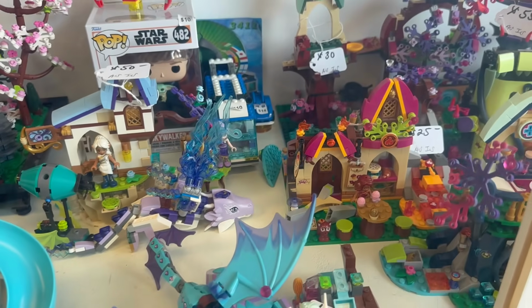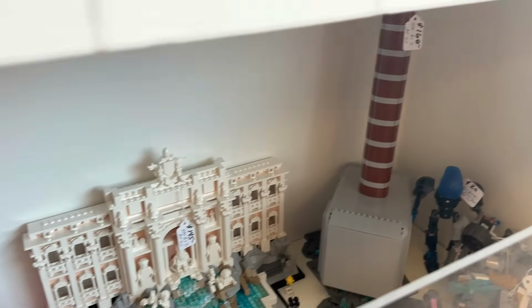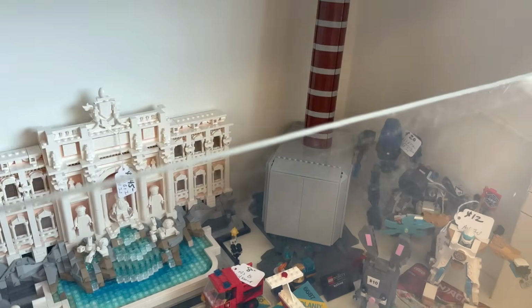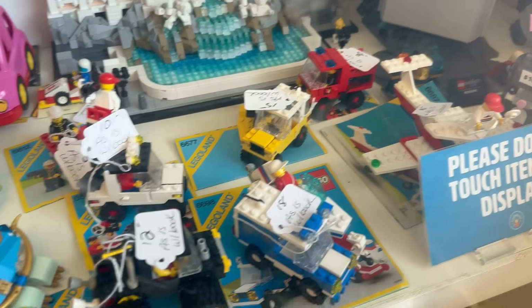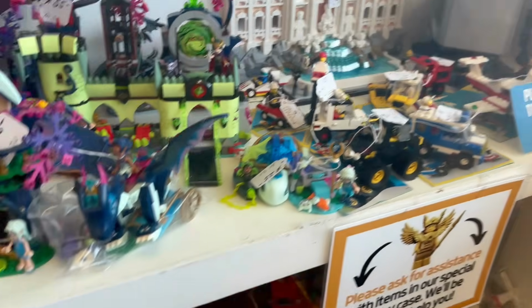We have some more smaller sets. I'm not sure which theme that is. Over there we have the Trevi Fountain and we have Thor's hammer, Mjolnir, hanging out in the back corner there. And then look at some of these older classic Legoland sets. Wow, those are really old, only 4 digits for their set numbers. Then we have a little bunny Brickheads as well as some Ninjago sets.